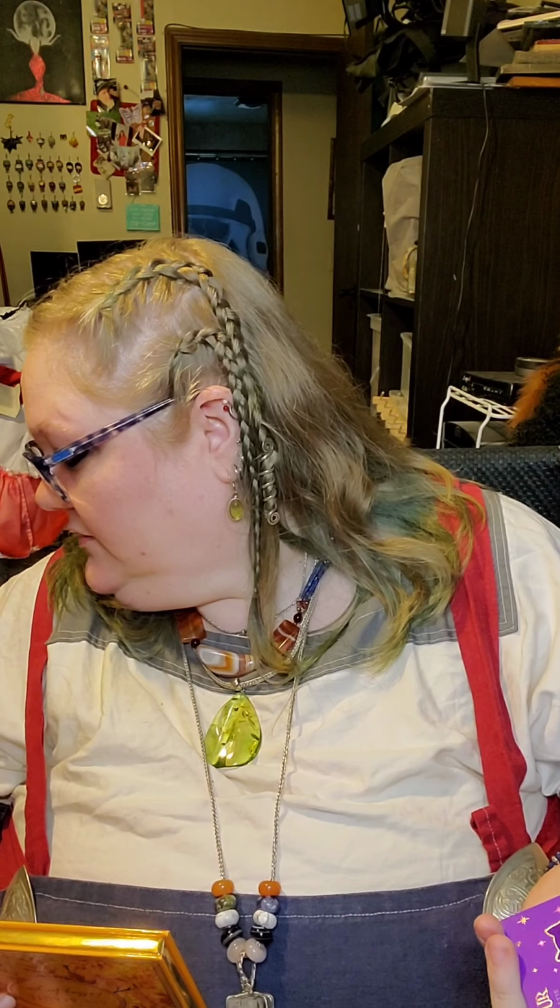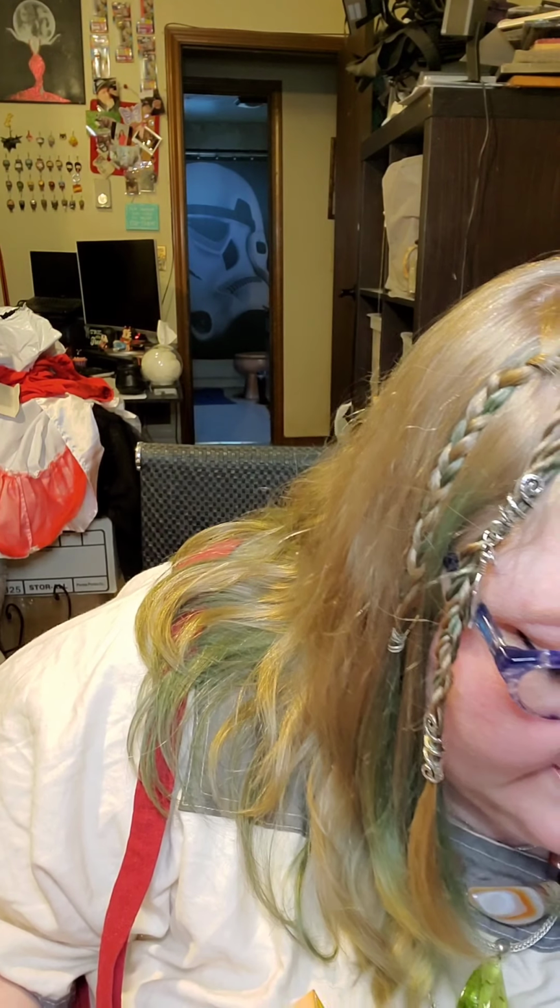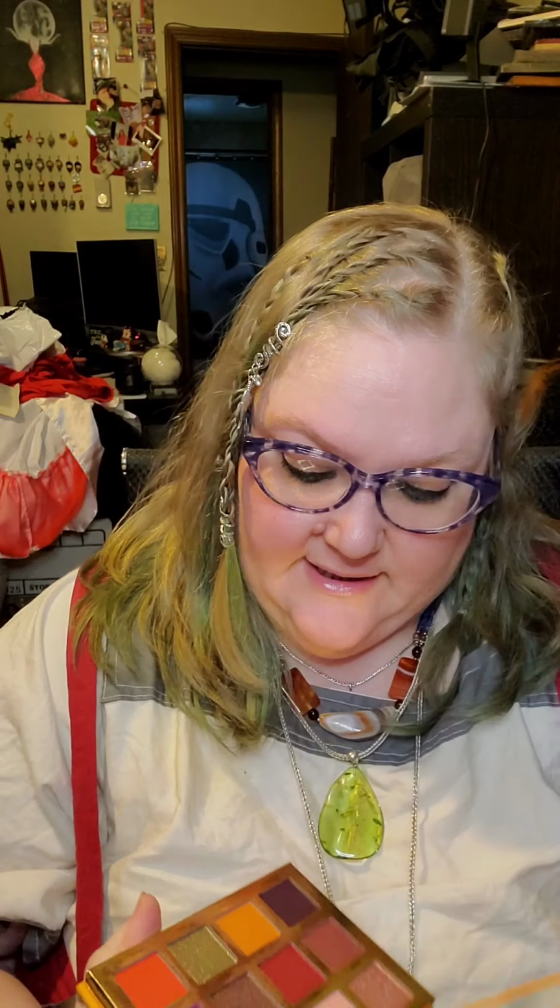And this orange is a little brighter, but those are pretty similar. I think between the two Hocus Pocus palettes, I basically have this palette. So I will probably not use or swatch this. I will probably pass it on to someone else, although it is very pretty colors, gotta say.